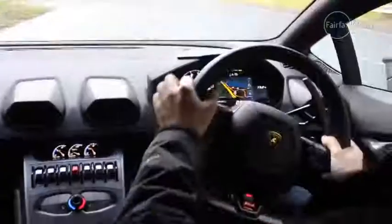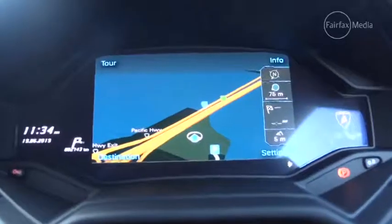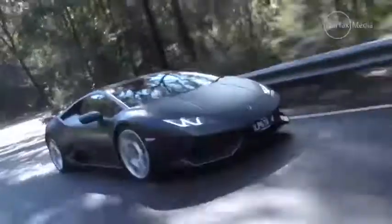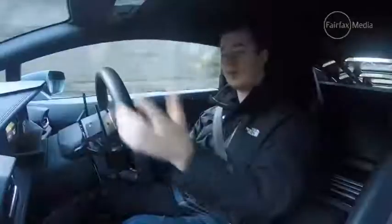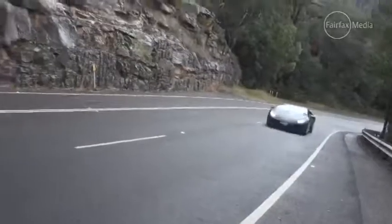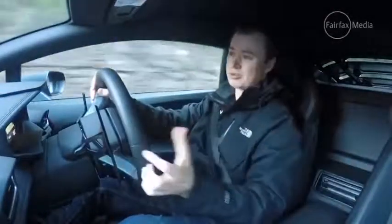And one of the coolest features is the Audi developed digital dashboard, or virtual cockpit as they like to call it. It's the same as you'd find in the new Audi TT. Basically, it's just a large digital screen that allows you to tailor what important information you want to see. Firm ride aside, the Huracan is remarkably easy to live with for an Italian supercar. I mean, it's just as enjoyable to drive down to the shops as it is to drive around a racetrack.